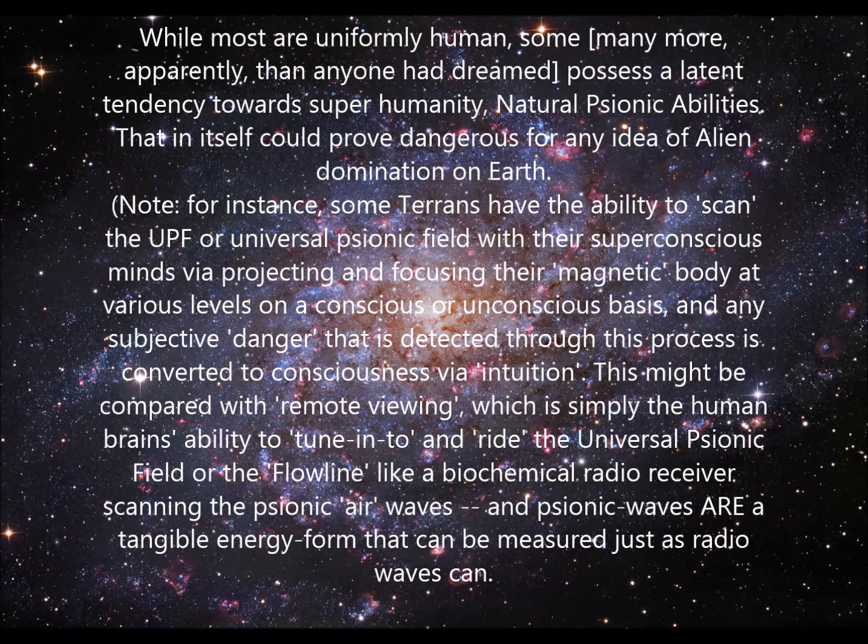Note, for instance, some Tyrans have the ability to scan the universal psionic field with their superconscious minds by projecting and focusing their magnetic body at various levels on a conscious or unconscious basis, and any subjective danger that is detected through this process is converted to consciousness via intuition. This might be compared with remote viewing, which is simply the human brain's ability to tune in to and ride the universal psionic field or the flow line, like a biochemical radio receiver scanning the airwaves, and sonic waves are a tangible energy form that can be measured just as radio waves can.